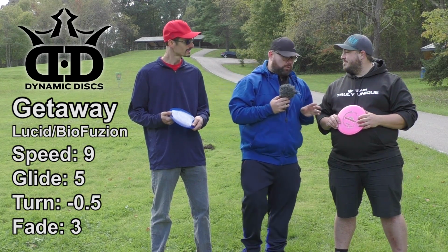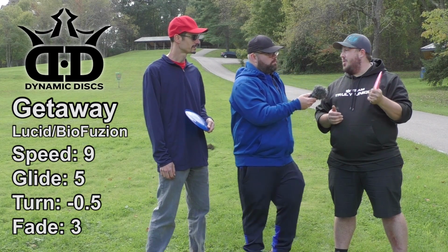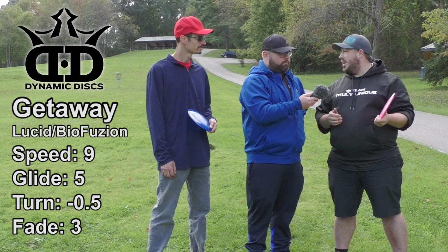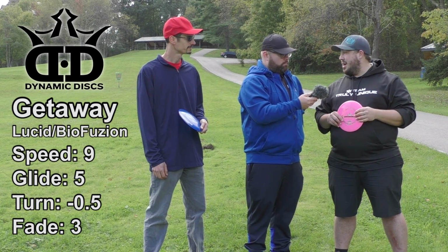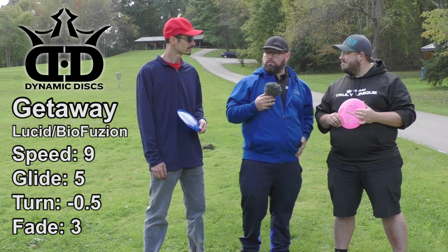Cody, just in general, the Getaway, what did you think of it? You know, right out of the box, it's an overstable fairway driver. It's something you're going to be able to rely on. It's going to fight the wind, and you're going to get a reliable hyzer finish, whether you throw it forehand or backhand. Yeah, and Doug, what did you think of the disc?